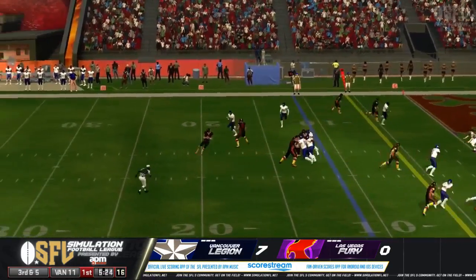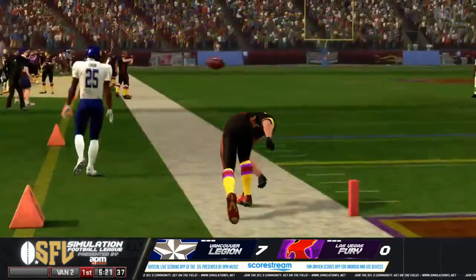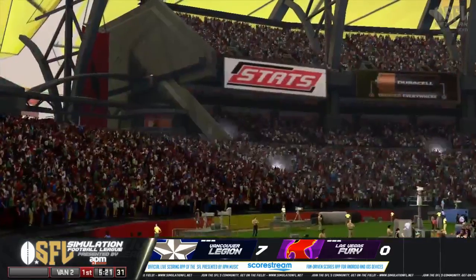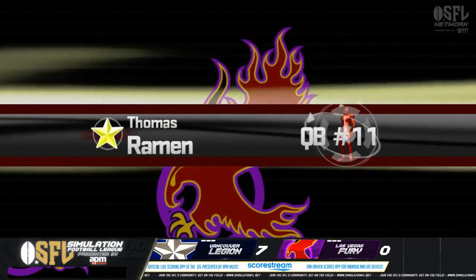Empty look here for Rahman. Huge drop back, a little bit of pressure, throws it outside, and that is good. Nice deep out route on the play, and that was complete over to number 16, Brett Funk, on the touchdown reception. And they're going to send out Matt Rage to try to tie this ball game at 7.